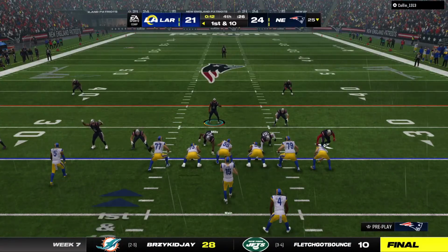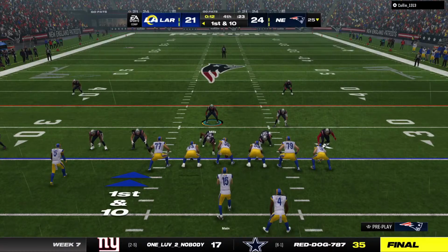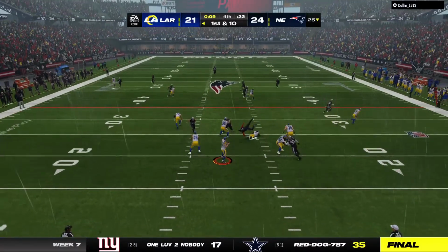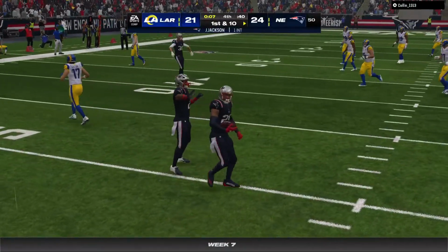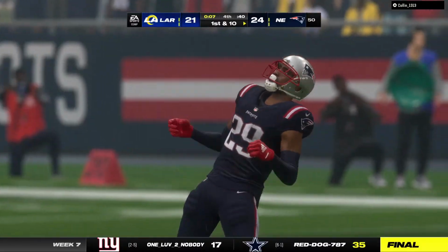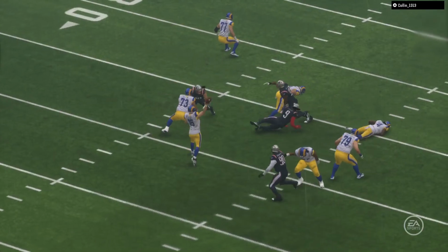Here's 1st and 10. Back to throw. Oh, and that's going to sabotage their comeback plans. It is intercepted. Picked up by J.C. Jackson. And the Patriots have just about sewn up this football game.